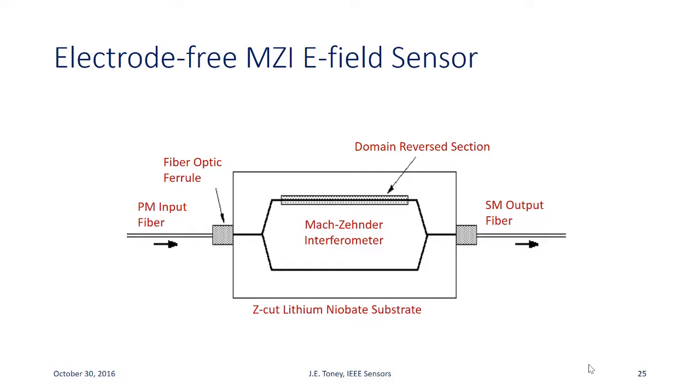One way to do it is by domain inversion. If you domain invert the material in one arm of the sensor, then it experiences a uniform electric field. Well, refractive index of one arm will go up, the other one goes down, so you get a delta n between the two arms. So that's a way of making a true electrode-free sensor.